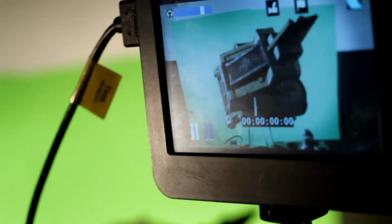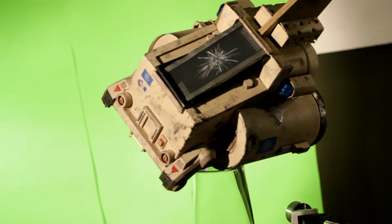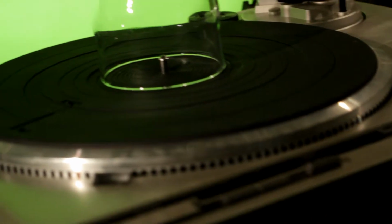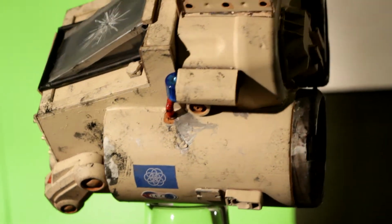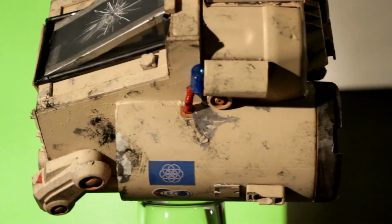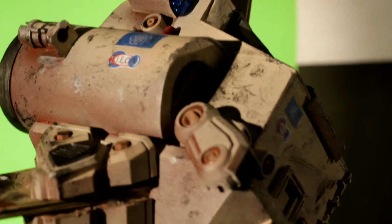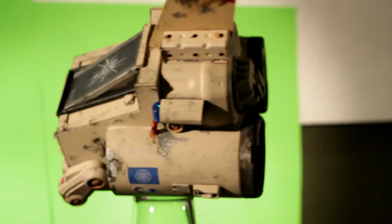Hey, how's it going, guys? So as you can see, we are doing some green screen. Specifically, we are doing the destroyed ship that Harrison sees floating through space. And we've got it set up on our trusty record player, mounted on a pint glass. And so we'll be able to see it rotate very smoothly, smooth as a record, spinning around in space, smashed windshield, all the damage, our lovely Earth flag on the side and on the front, and there it is, floating through the ether.